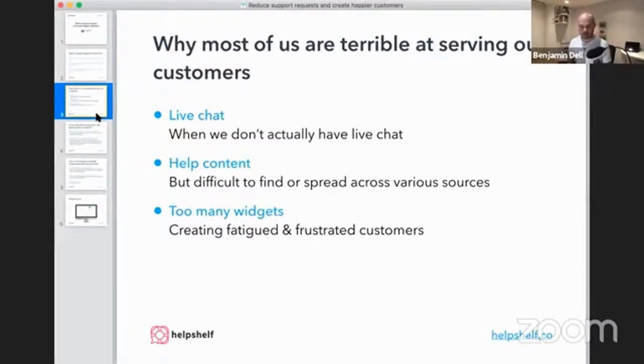We get thousands and thousands of support tickets, but we've seen it observed with many of our colleagues and across the industry as well. It's a shame, but hopefully people are putting their hands up and going, yeah, that's us. We feel as if it's almost a pressure to feel as if we should have that chat widget.